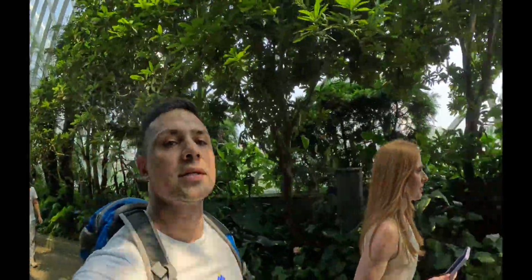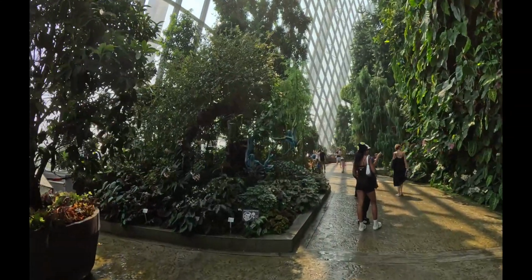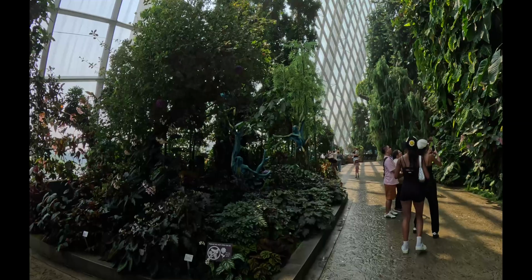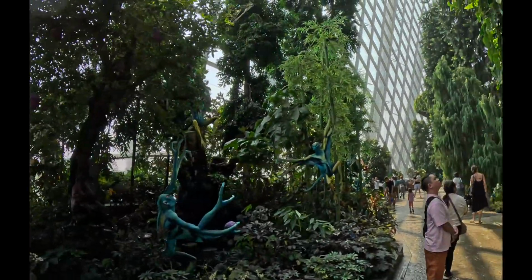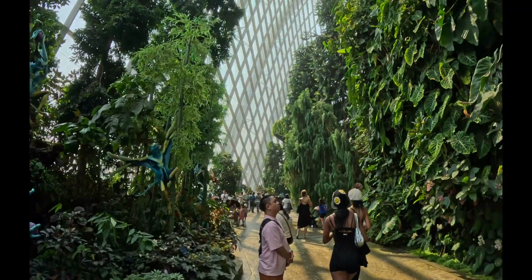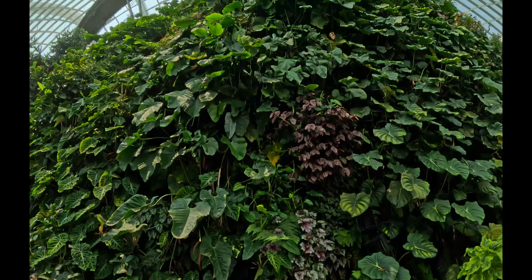Let's see what Lauren thinks of this cloud forest. So far, so good. It's got animal noises as well to add to the effect, which is quite cool. It feels Jurassic Park-y. Yeah, it feels like you're in a rainforest. Literally. And then we got these little Avatar creatures. There's an Avatar experience exhibition, so see some of the fruit there, and there's lots of plants. It's like a proper rainforest.